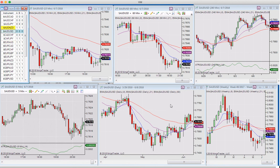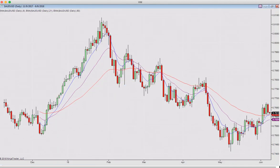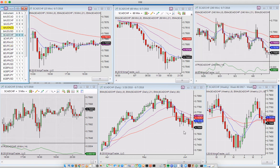Now, this could be reversing. If we look at the general shape of AUD USD, which is going to drive the crosses, you can make an argument that we're going to reverse and go up. You can make an argument that this is just a counter trend bounce in a bear market move. Both arguments totally valid. That's a coin flip, and that's not our business. We're not in the coin flipping business.